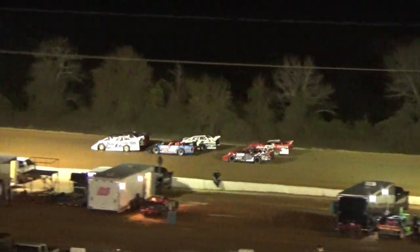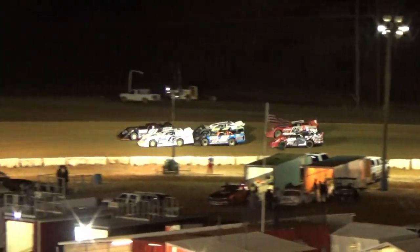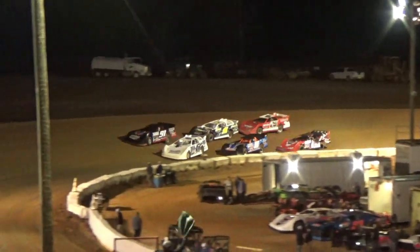We're going to go back for yet a third try at a double file start. It'll be Hood and Durrell holding the front row off turn four.